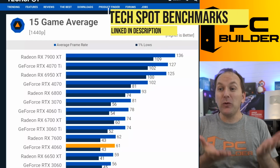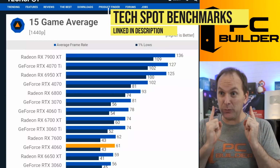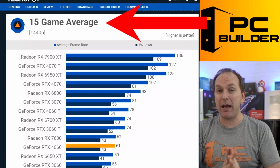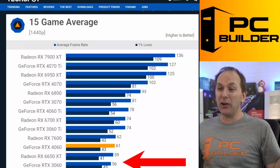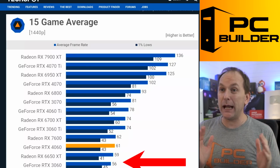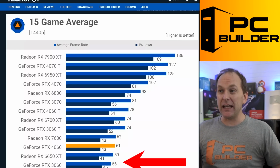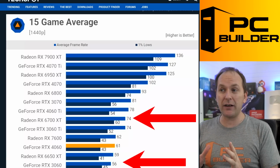What kind of performance? Well, this is TechSpot's RTX 4060 review, so the data is pretty relevant. I'll leave it linked down in the video description. This is a 15 game average at 1440p. Look at that poor RTX 3060, all the way down at 56 FPS across a wide range of games, 15 games at high settings. But where's that 6700 XT? Look at that, 74 FPS. And this includes really hard to run titles in there as well.